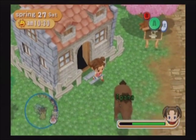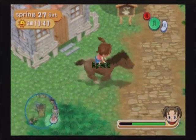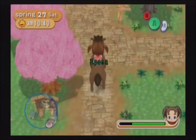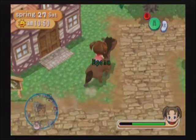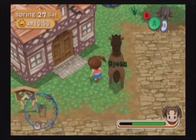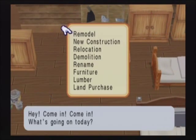I'm upgrading my hoe to a gold level so that it'll be more useful. I don't have to take up as much stamina when I use it, which is nice. I'm gonna stop in at the workshop. And I'm gonna take a look at some of the properties that I can buy.